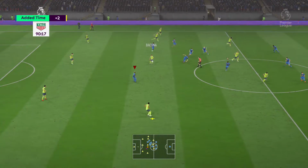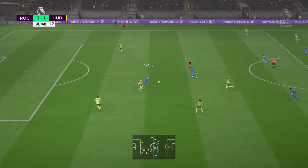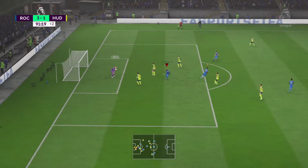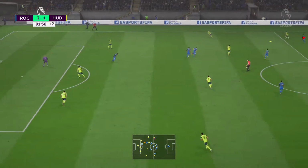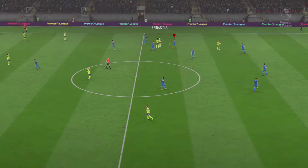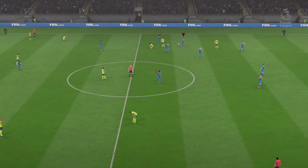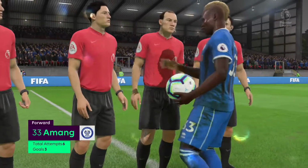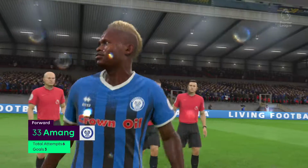Two more minutes to be played then, added time. There will be a minimum of 2 minutes of added time. In quickly, trying to steer it through. And the goalkeeper has done well to stop that one. Blows for one last time. It was absolutely extraordinary, exceptional, elegant, excellent. We came into this match absolutely full of confidence.